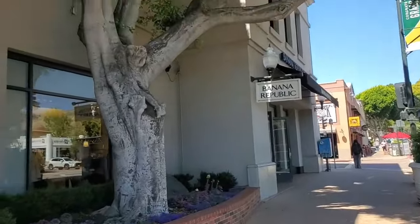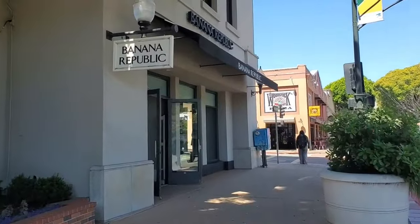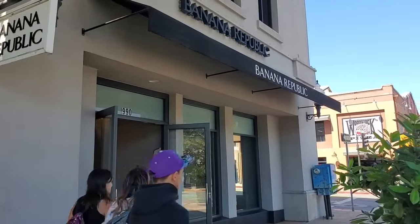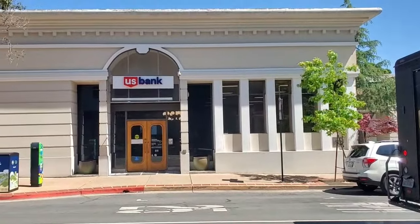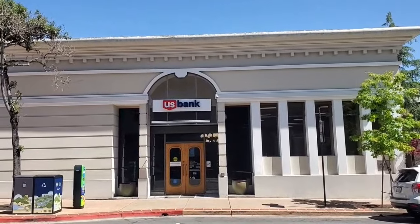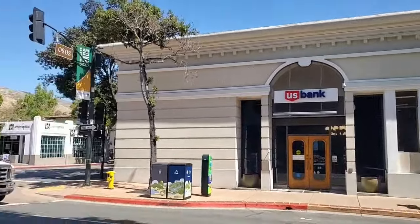It's the Banana Republic on the left, which is, if I'm not mistaken, a clothing store. I'm really amazed at how many clothing stores. It's like, God, how many clothing stores do people need? U.S. Bank across the way.